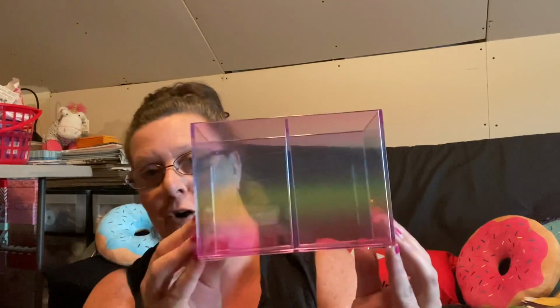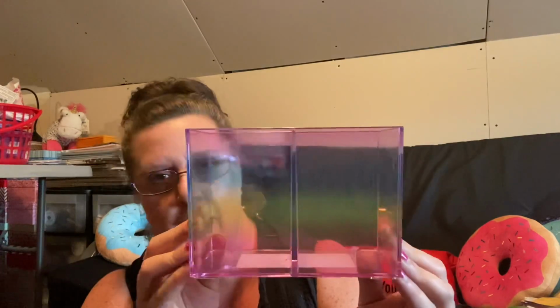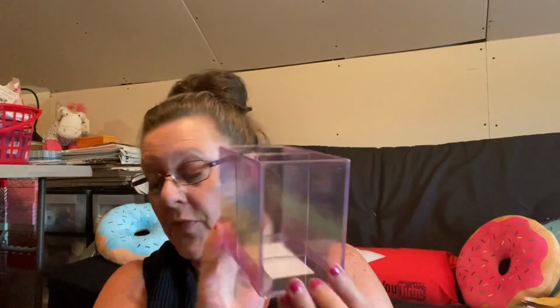Yes, I got 2 because I have all kinds of unicorny cups and cups that all of you have given me and family has given me, and I have all my pens in them. But if you're a pen collector or something like that, get a couple of these, just line them across a table or a desk, put your pens in them, your mascaras, your lipsticks, your eyeliners. They really are pretty. The camera is not doing these justice at all, but they really are nice. They're a thick plastic, not a chintzy plastic.